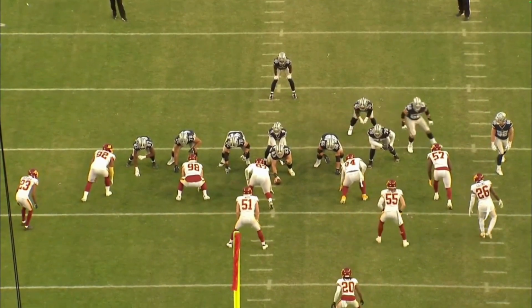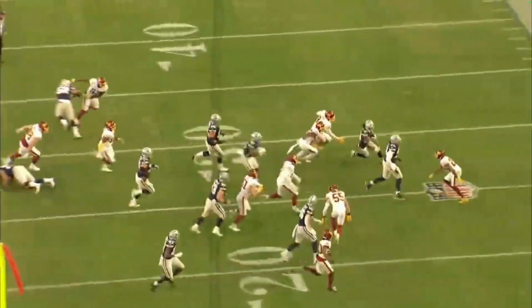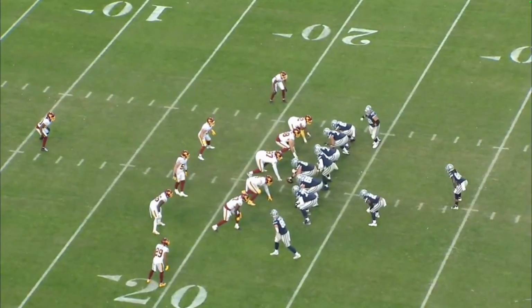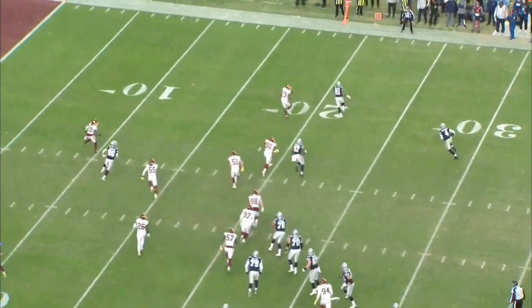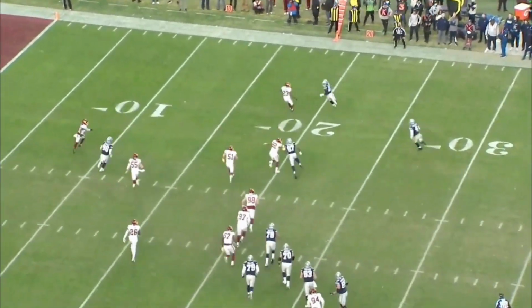We already know he can high point the football. We already know he can play slot. He can play X. He can play every position on the field as far as wide receiver goes. And he's just going to give these defenses all kinds of trouble for the rest of his career. And I'm just glad he's on my team. But once you do stuff like that, that's what helps you do variations of those plays.